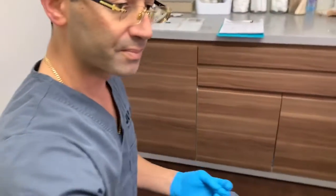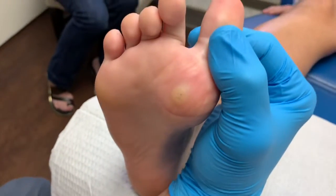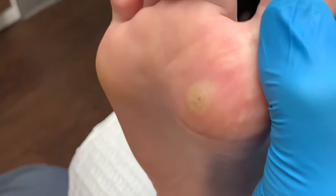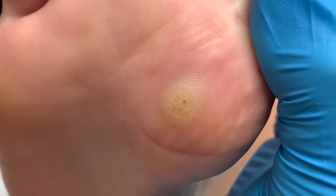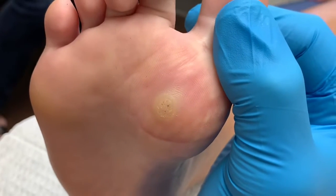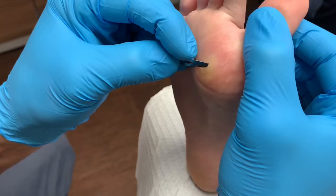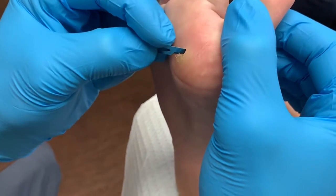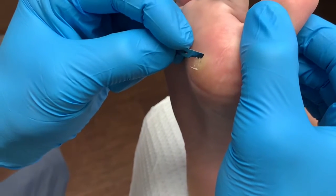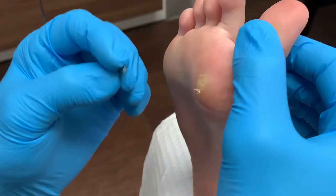So let's come around here. This wart is about maybe 5 or 6 millimeters both ways. And look closely in the middle here, Wesley. Take a look at those black dots. Can you get a shot of that? That's what I'm talking about, those black dots. Okay, so we're going to go ahead now and just slowly, just like that, okay? And we just trim off a little bit, very carefully, just like that. We're okay? Okay.